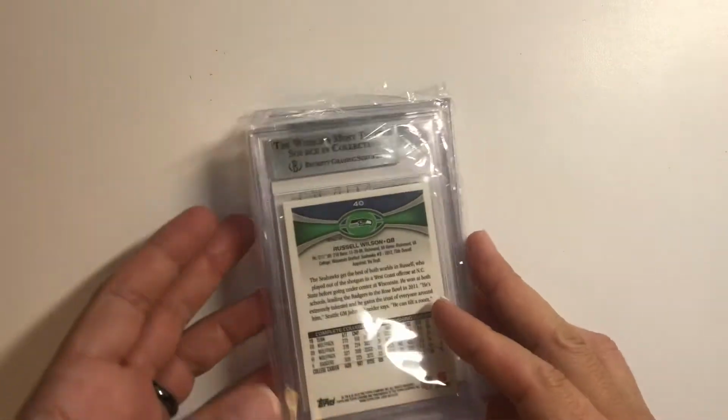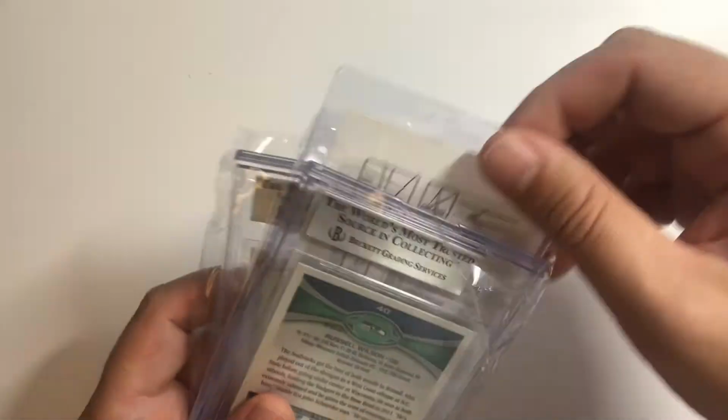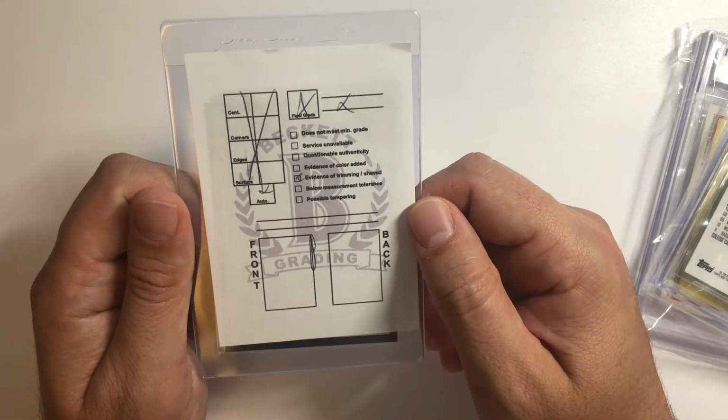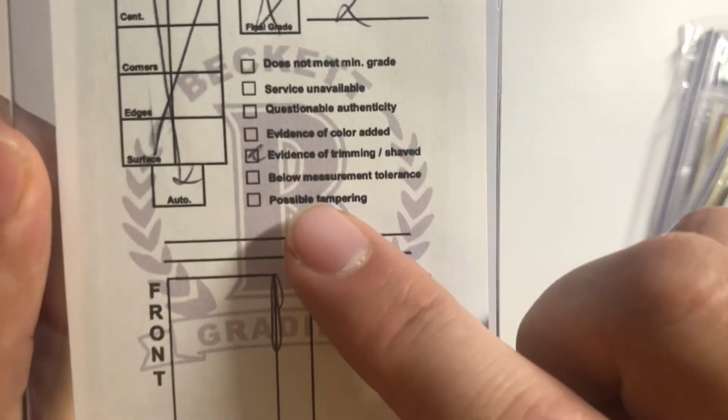So first thing I noticed is this is a 3-card order, and there's only 2 slabs. So I think we got one back here, and I do got to tell you that I actually did see the grades ahead of time, and I know that this card in particular was noted as being trimmed. I was like, come on. So you can see here it says evidence of trimming or shaved, which again, I had no clue on.